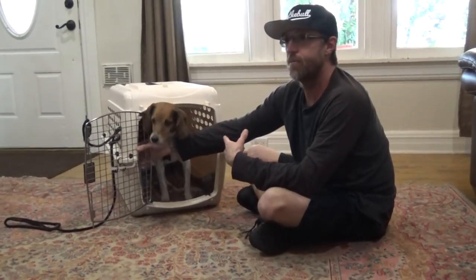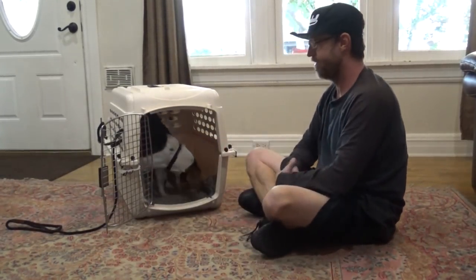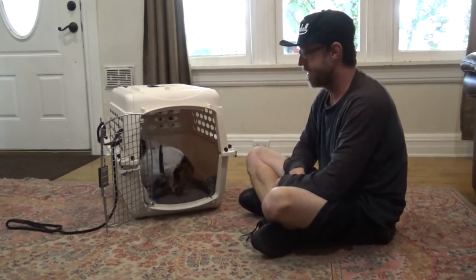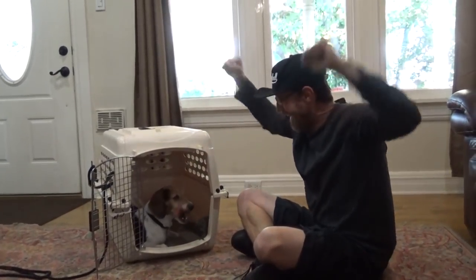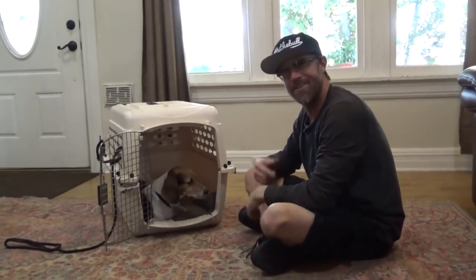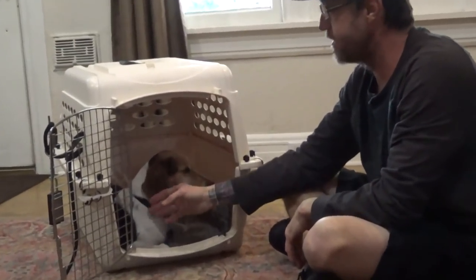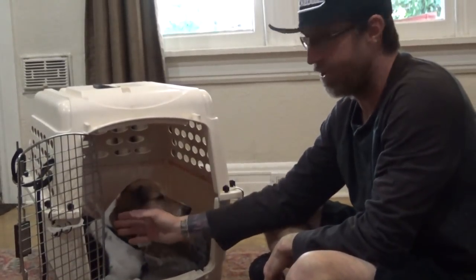So now I'm going to teach him that when his butt goes down, my wall goes. Look at that. You see, now I accomplished something. Look how confident I am. That's a good boy. We just changed this dog's perception of this crate in however long we've been doing this.